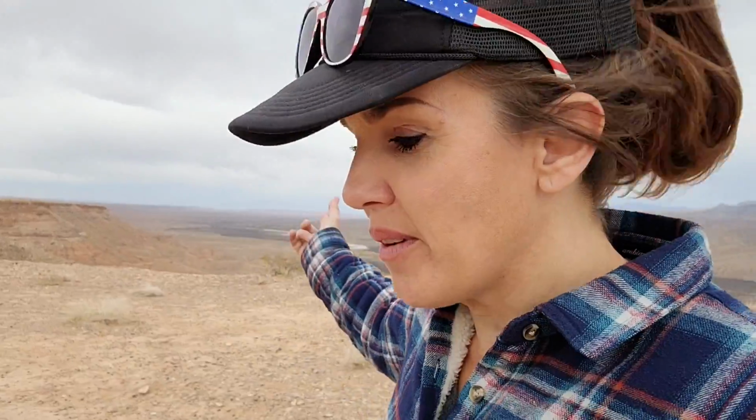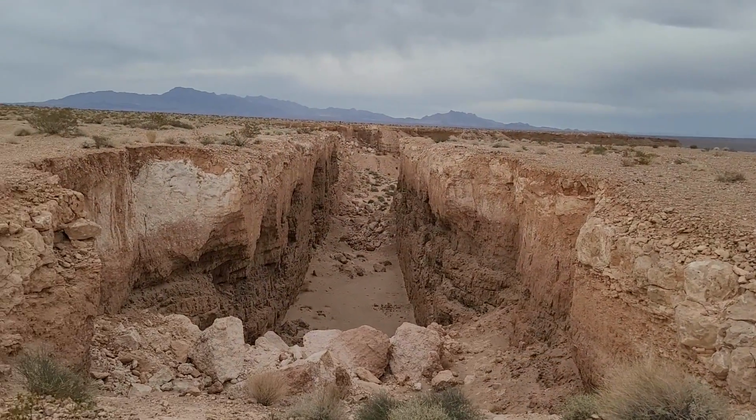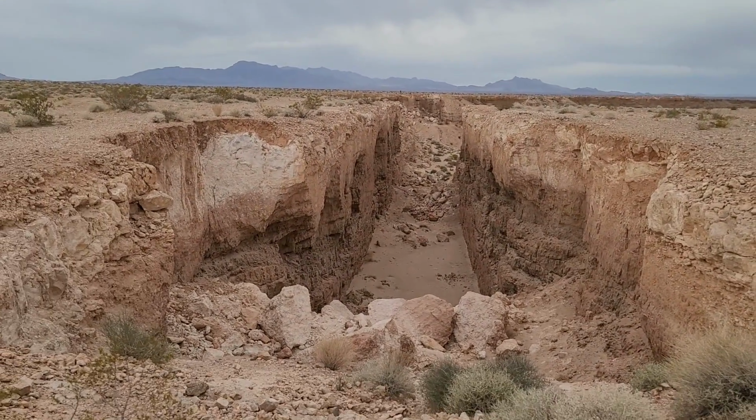Cool stuff in the desert, you say? Well, okay, she's in the desert, but where's the cool stuff? Well, you know, the Virgin River's pretty cool. And this mesa here is pretty cool. And the fact that it's called Mormon Mesa, well, that's pretty cool. But to me, the most interesting thing about this place is right here. This thing right here, to be precise.